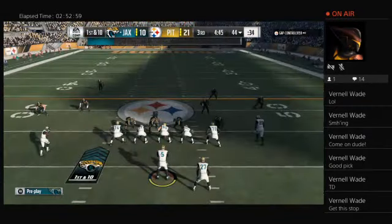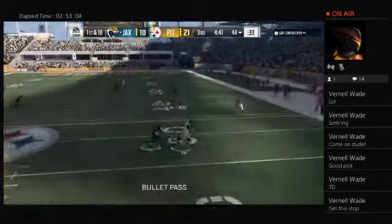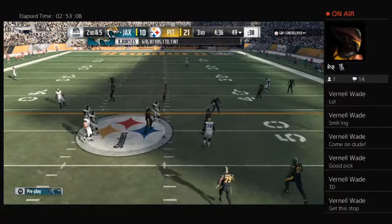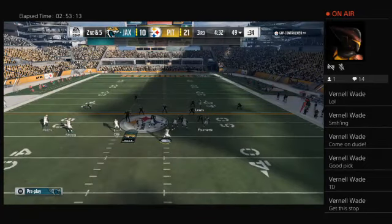A 14-yard first down pickup for the Jaguars. Throwing is Bortles. Completes it to Lee. And he'll be brought down just shy of midfield at the 49-yard line. 5 yards on the catch there. Brings up 2nd down.